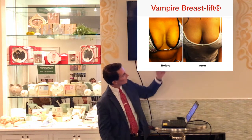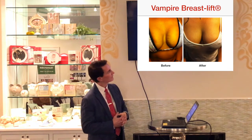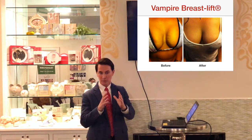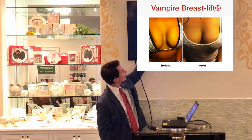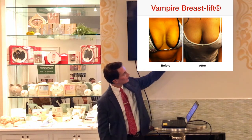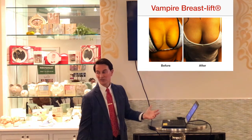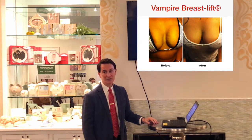So with the vampire, this is what you get 3 months later, and this is all being injected on the inner part of the breast. We're not trying to enhance the lateral body of the breast. It's all being done here in kind of an S-shaped pattern. So the gap is narrowed, it looks much more natural, the cleavage is much more natural, and the breast just looks fuller. All with an injectable that took 30 minutes if you're chatting.